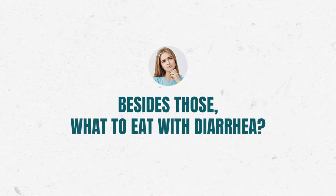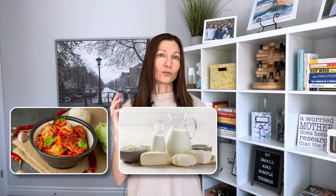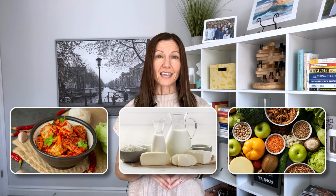You might be wondering, besides those, what to eat with diarrhea? When you're dealing with diarrhea, it's essential to choose your foods wisely. Avoid dairy, spicy foods, and high fiber foods as they can irritate the digestive system. So stick to those bland, easily digestible foods like plain rice, boiled potatoes, and well-cooked chicken.